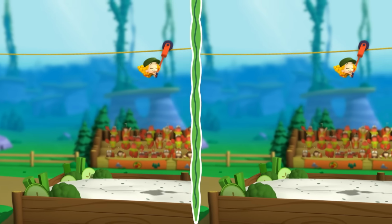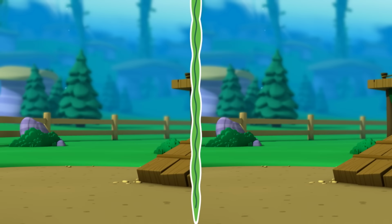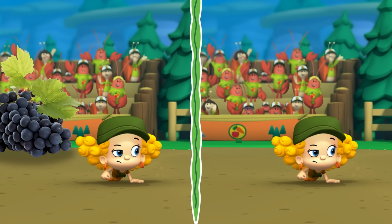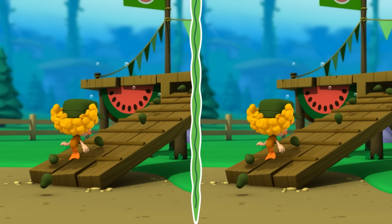Don't fall to the ranch dressing. Yeah, Dima, you can do it. Yay, Dima! Hang on a second. A difference. Wait. Do you see it? Yes, there's a giant bunch of grapes in this scene. Yum! She needs to climb through the avocado ledge.